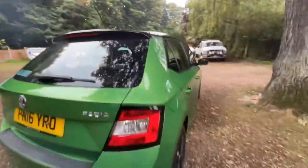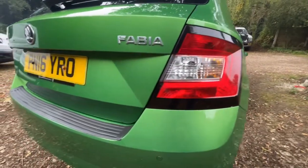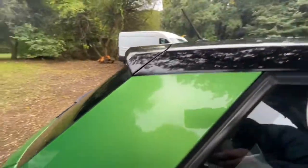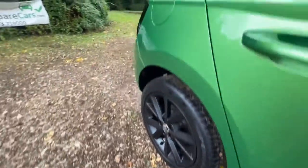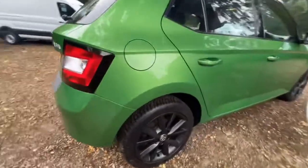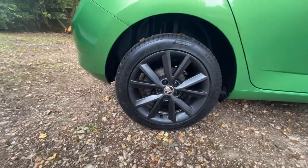Right, so driver's side tail light is in nice clean condition. There's no damage, no cracks, no misting. Everything looks great. Rear quarter. And again, fantastic condition. No signs of any marks or damage. Everything looks nice and clean. Driver's side rear wheel and tyre, again, wheels in nice clean condition. There's no road rash. It's a matching tyre to the opposite side, matching tread depth. And under the arch is nice and tidy.